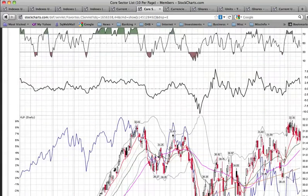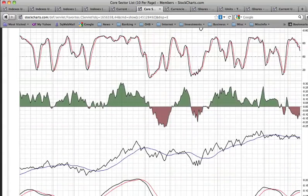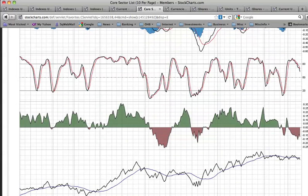Then we've got consumer staples. Of course, defensive stocks are doing relatively well. If you can find a good dividend paying stock in this consumer staples world, that might just be a reasonably good place to park some money until things get better. But even there, the OBV seems to be rolling over.